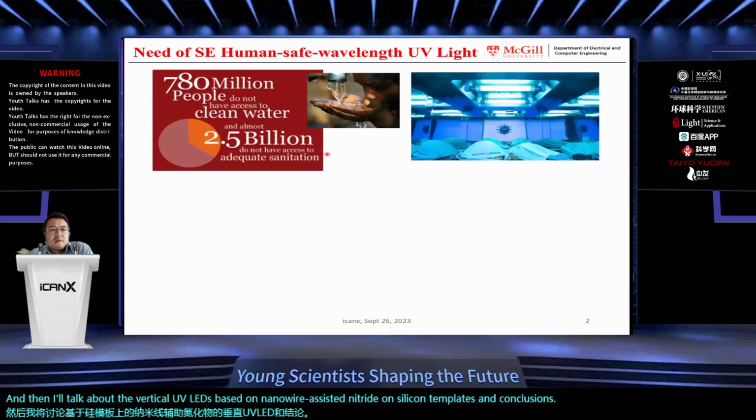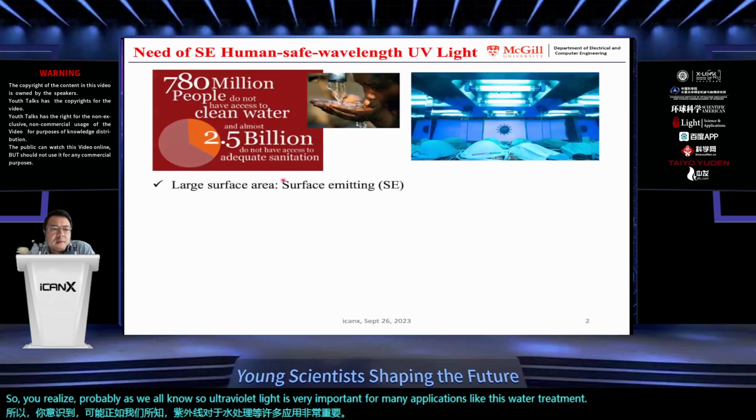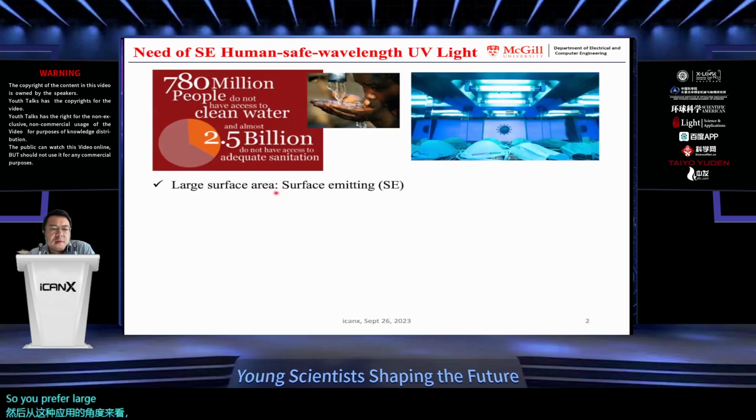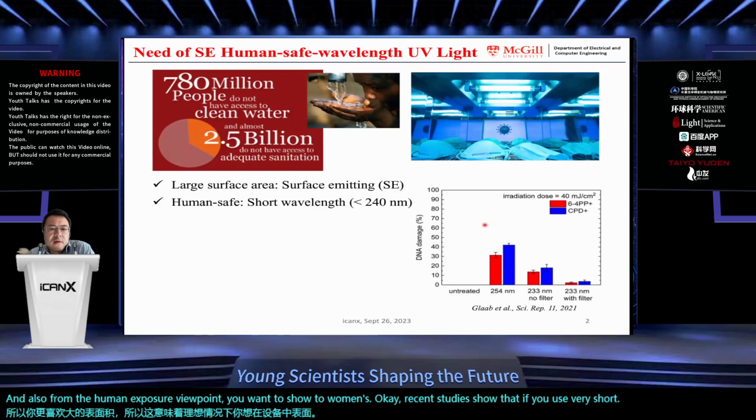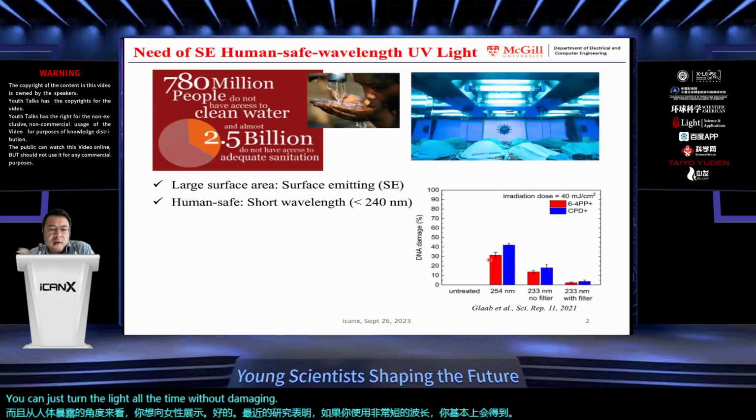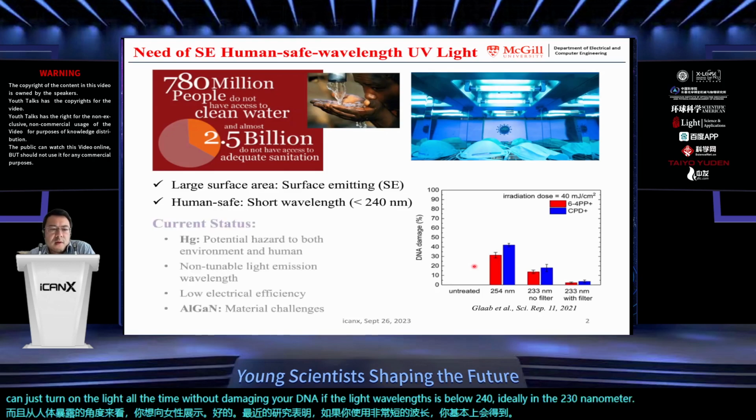Okay. So UV light, probably as we all know, is very important for many applications like water treatment and disinfection. From this application viewpoint, you prefer large surface area, which means ideally you want surface emitting devices. And also from the human exposure viewpoint, you want shorter wavelengths. Recent studies show that if you use very short wavelengths, you can just turn on the light all the time without damaging your DNA if the light wavelength is below 240, ideally in the 230 nanometer wavelength range.